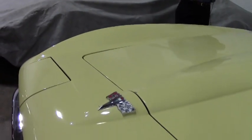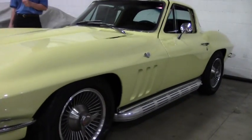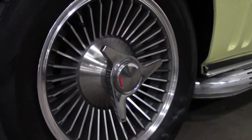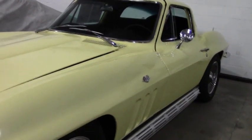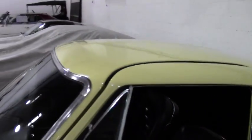If you are a collector and would like me to go out and find a specific Corvette for you, email me, david@buyavet.net. I'll go find that hard to find specific Corvette you're looking for. This is just one example of 125 Corvettes here at Buy a Vet in Atlanta.